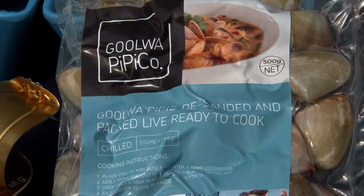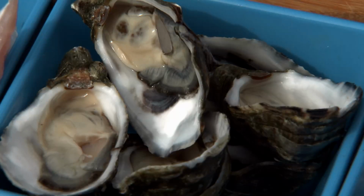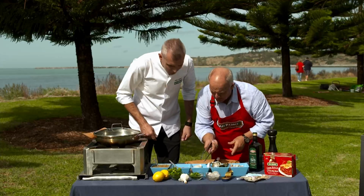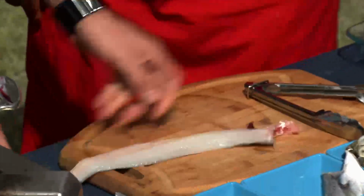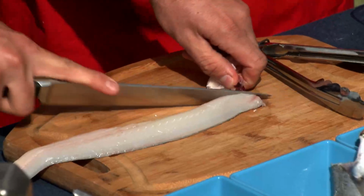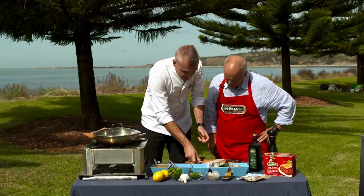So we've got some beautiful pippies, oysters, King George whiting. Some prawns. Oh, look at that. I have to just show that. The King George whiting. Have a look at that. This is amazing. So we just want to take the wing off, just come through there like so. Make sure you cut it all out. I'll get you to chop that up into small pieces for me.